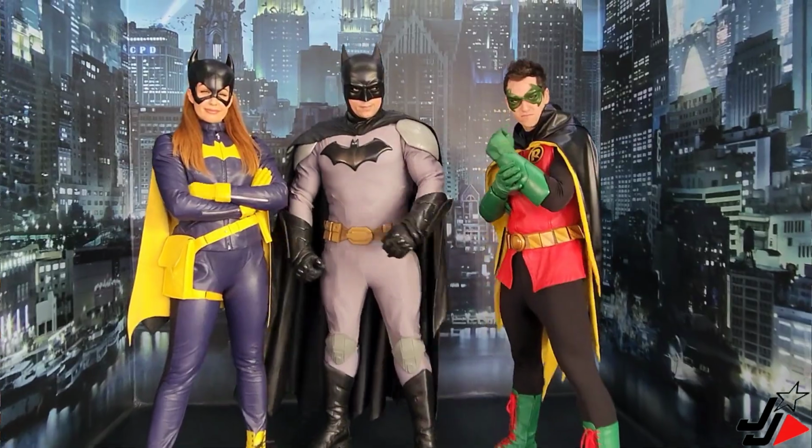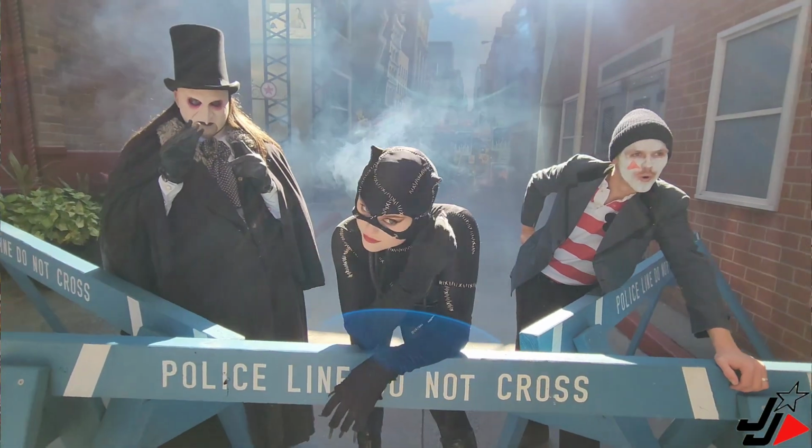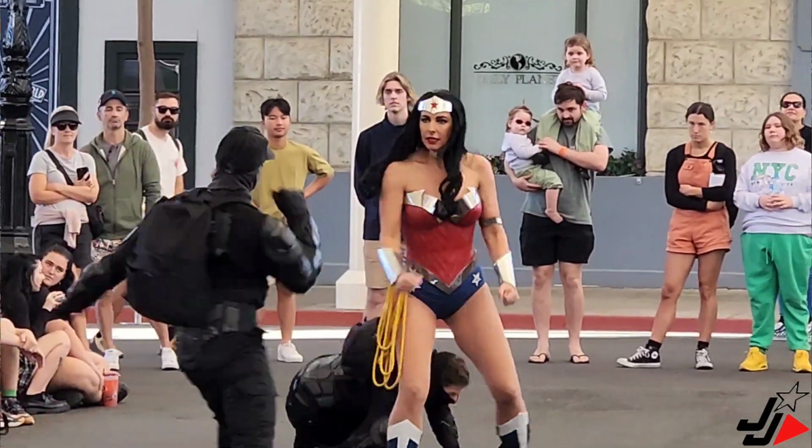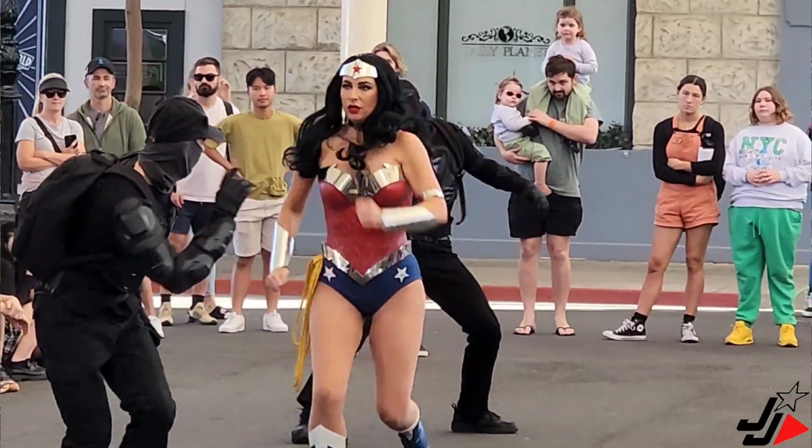And of course, the DC Superheroes and Supervillains event is in full swing now, and it goes right through until the 16th of July, and it's included with your park entry. And if you haven't been yet, if you are able to get to the Gold Coast to visit Movie World before that date, I would highly recommend making sure you don't miss out on this event.